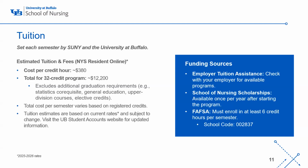This obviously excludes any additional graduation requirements that you may need to complete, including statistics, any general education courses, upper division courses, so those courses at the 300 or 400 level, or if you need to complete any additional elective credits to get up to that 88 credit threshold. Obviously, all of those additional courses will add on to your total cost.